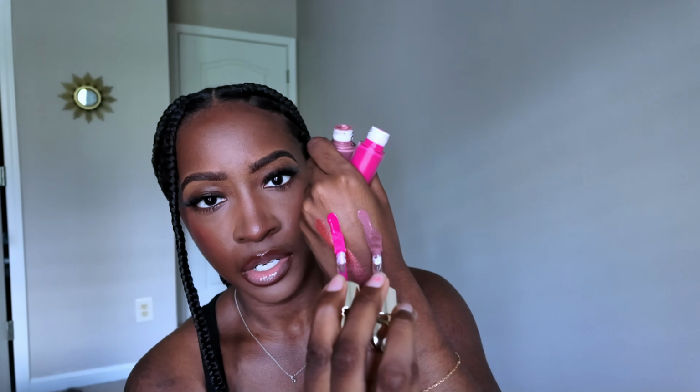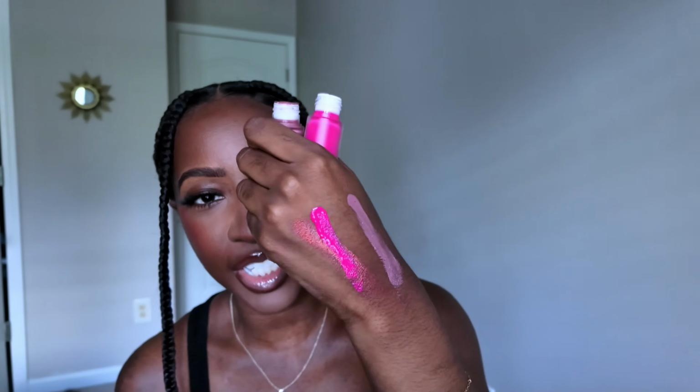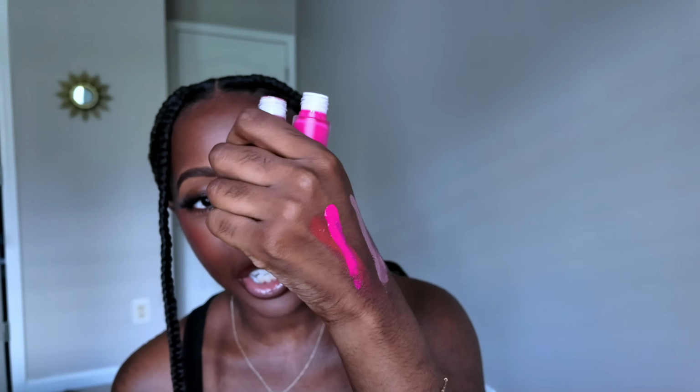Okay, so I have two shades here. Trying to see if I can swatch this at the same time. We're trying to save time here. I got two shades here. Do you see that? Look at the pink. Look at it. Lucky and Believe. I know I crossed the Rare one into the Huda one, but do you see these shades?